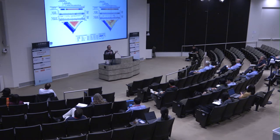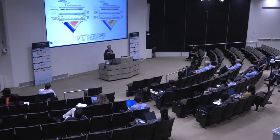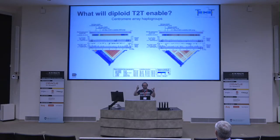and they have huge variations in size. You can see that there's very large differences in sizes here. And so this supports this idea of centromere array haplogroups, that the centromeres travel as one unit. They're not recombining within a centromere. And so you're inheriting these large structures from your parents, and whatever they inherited, you get that. They don't recombine in the child, so you preserve that structure longer term.